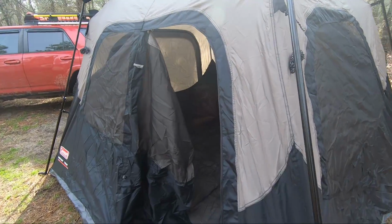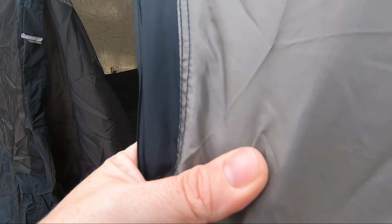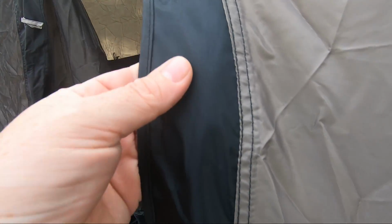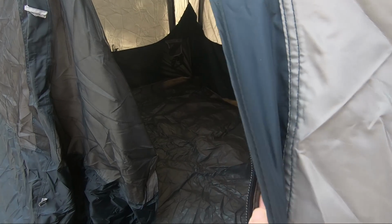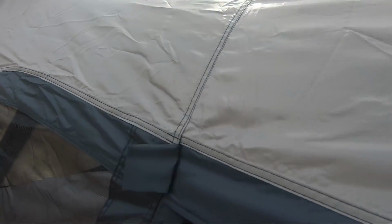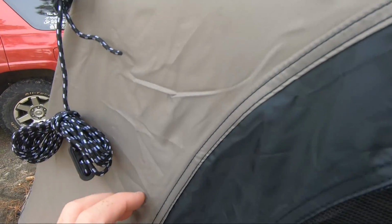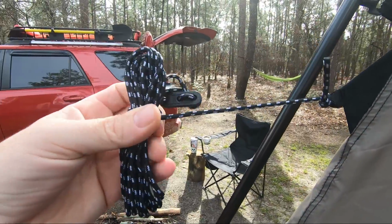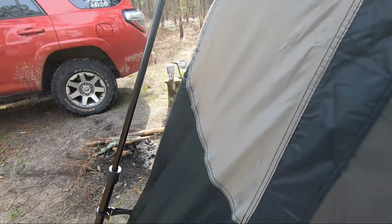Now let's talk about the material. The material of this is actually rather thick. It's a whole lot thicker than what I expected it to be. Now this is going over the zipper, so that way you don't get any water in here. And it's still like a nylon type material. But as you can see, it's seamed up pretty good. Here's your tie downs for inclement weather and all.